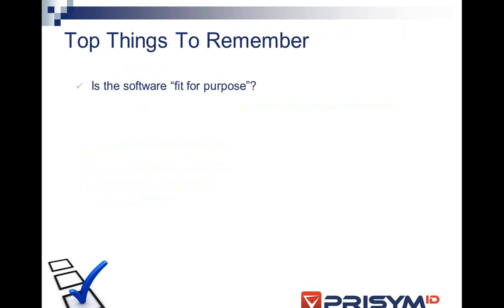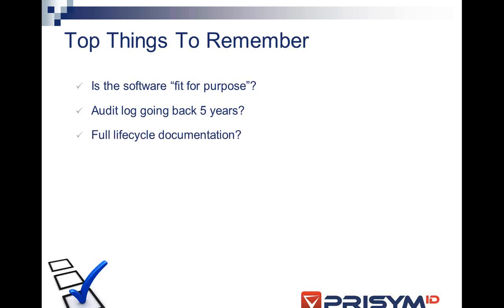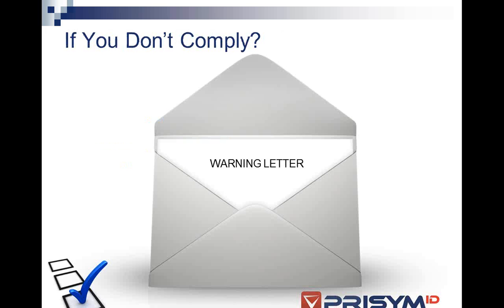Top things to remember: is the software that you are using fit for purpose for life sciences labeling requirements, specifically 21 CFR Part 11? In the event of a product recall or FDA audit, are you able to supply an audit log going back 5 years, and can you provide this to an auditor in a reasonable amount of time? Does your software have full lifecycle documentation? And lastly, was your software installed as part of a validation exercise?